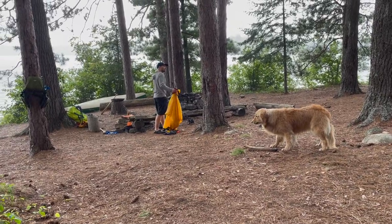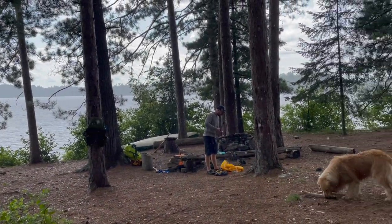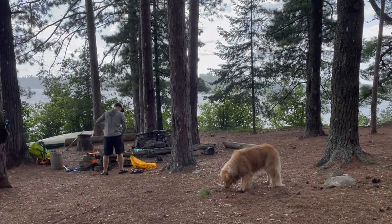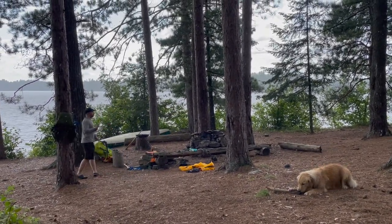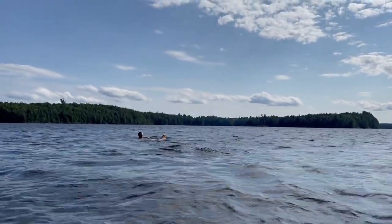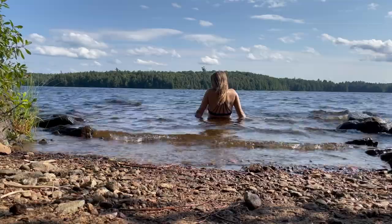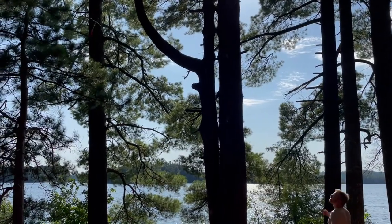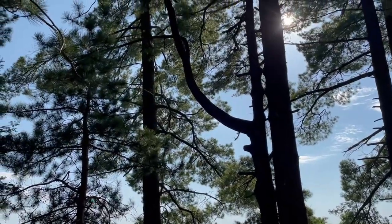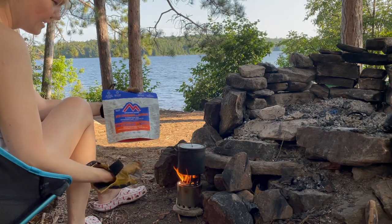Time flies when you're having fun. I got to camp just in time. But we haven't set anything up yet. We just got here. I'm gonna have beef stroganoff with noodles by Mountain House.